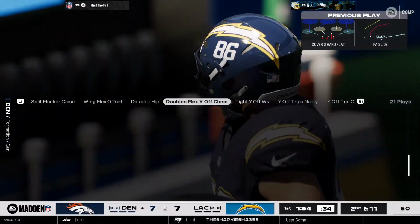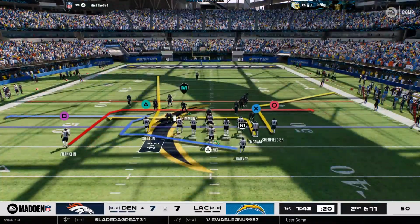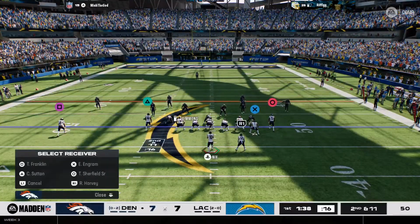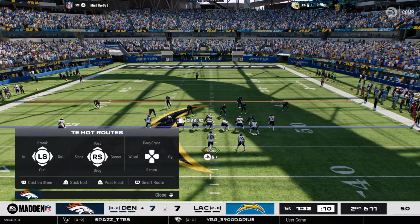And now we're seeing the game kind of go back and forth. Each team trading blows, trying to establish control over the other. Nice chunk play on the previous play. The defense responds back with a sack, and we'll see which team can establish a little bit more of this control as the game unfolds.